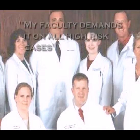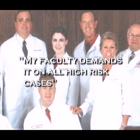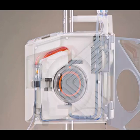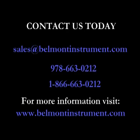"My faculty demands it on all high-risk cases," says a clinical manager at a major northeastern medical center. Belmont Instrument Corporation is a small, high-tech company that has been making revolutionary medical devices for over 25 years. All our products are designed, built, and tested in the USA at our company headquarters in Billerica, Massachusetts.